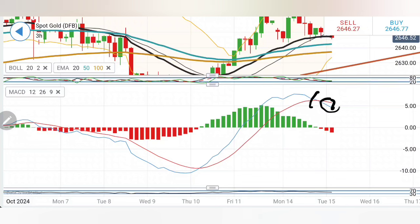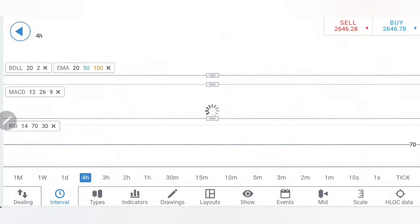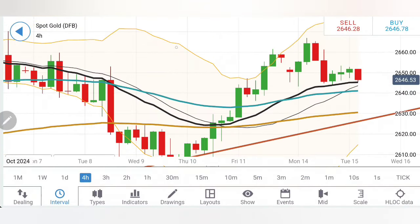MACD has just crossed over, trading with divergence. This appears, and just 3 candles away it appears there is not much of downside available. RSI has dropped as well, and on the 4-hour the observation is more or less same.